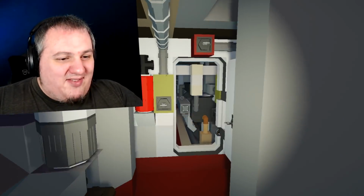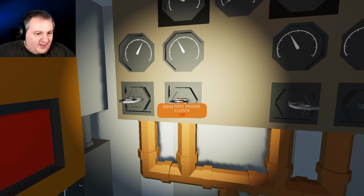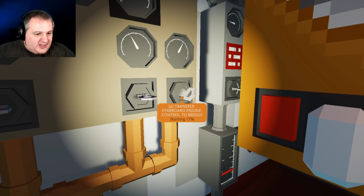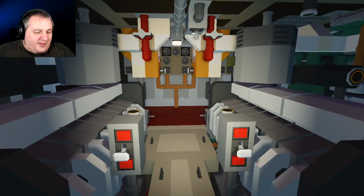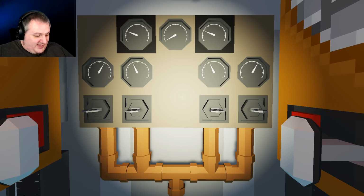Back to the engine room. So we want to transfer all the control to the bridge. Like doing that. So you see the big gray? Yeah, turn everything there on. Port clutch. Yep, all that on. Starboard clutch. Transfer starboard engine. Right, all engines are going to the bridge. Right, so the operation now is to somehow get a massive wave to knock us off the oil rig, and we can escape. Good luck with that.